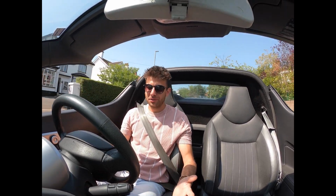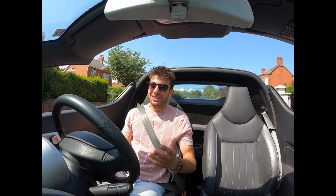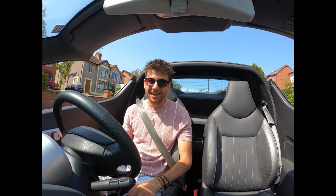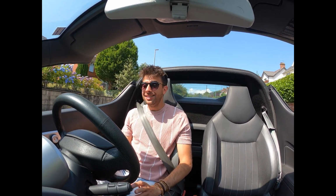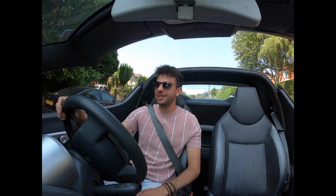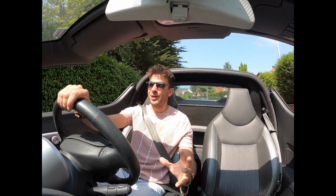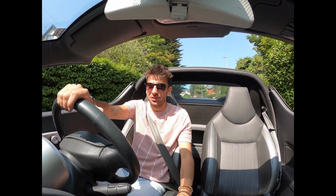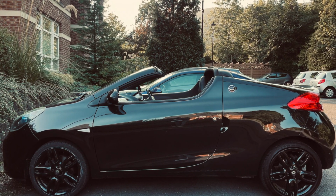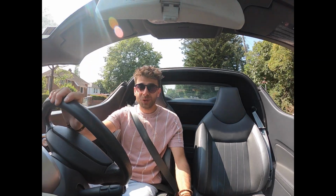Given the limited numbers and how short the production run was in the UK, and this really signified the last kind of mad car before Renault went as mundane as they have recently. It's definitely going to be a future classic. We're going to see these in 10-20 years time and think, wow, that really was a cool little car that really shouldn't have made it to production. And I have to wonder, are we ever going to be able to say that about anything that Renault makes ever again? Which is really sad.